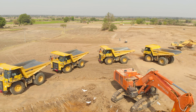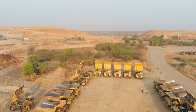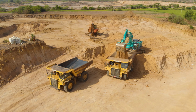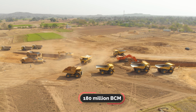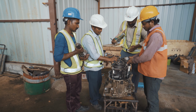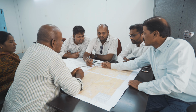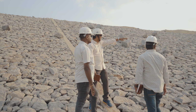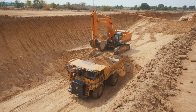The firm has a fleet of more than 1,000 small and large equipment at its disposal and commands a production capacity of more than 180 million BCM per annum. Since inception, it has expertise in design, engineering, excavation, project execution and management in its construction projects. The VPR Mining Infrastructure Private Limited is known for efficiently completing the project before the deadline.